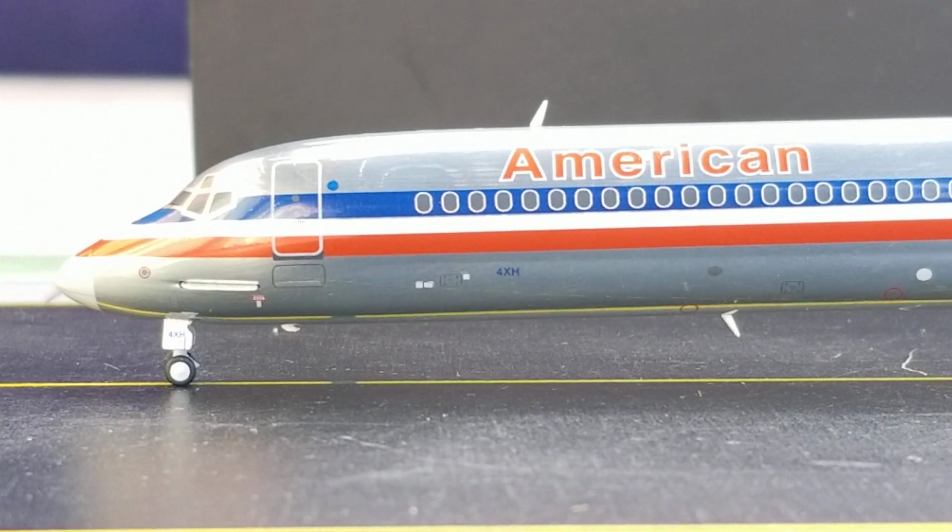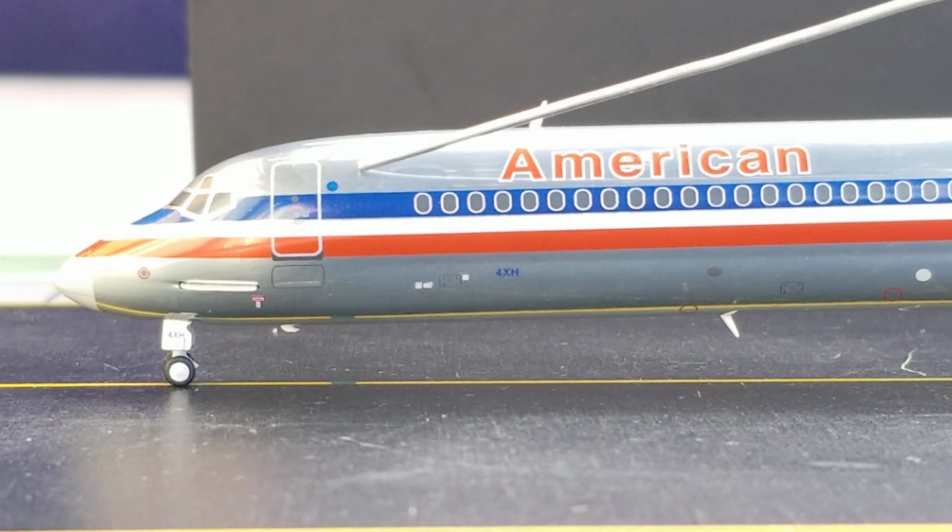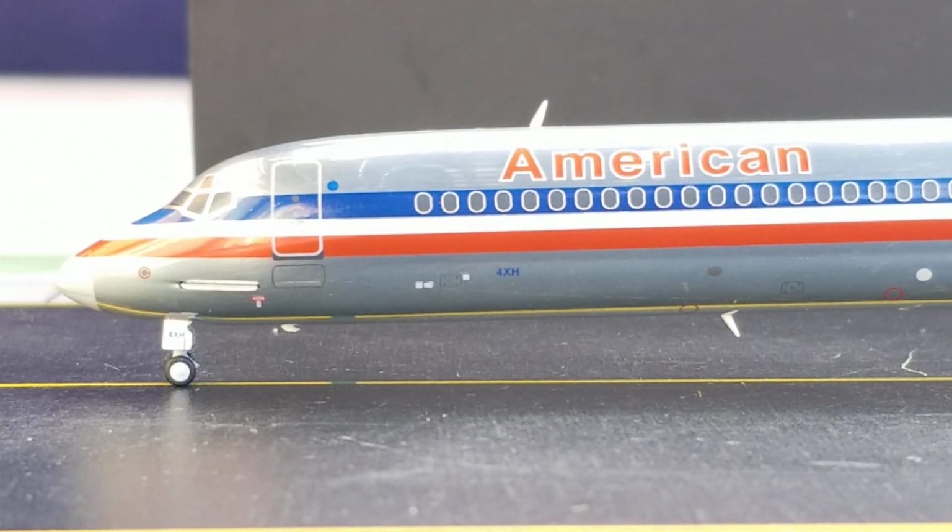But more importantly, now you see that little blue dot right here by the L1 boarding door. That is the One World logo. American Airlines joined the One World Alliance along with British Airways, Cathay Pacific, and Qantas as one of the 4 founding members on February 1st, 1999, which consists of 14 airline members from 6 inhabited continents.